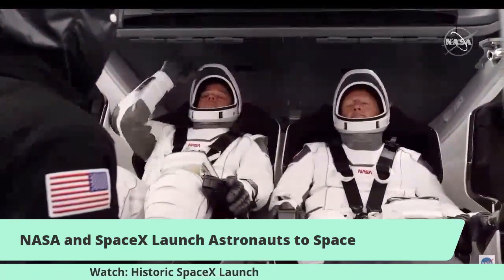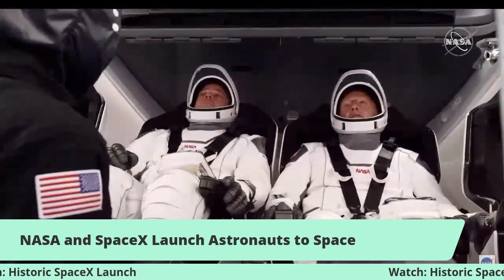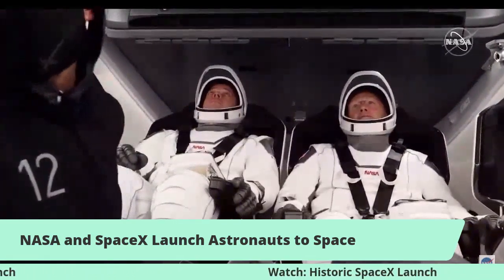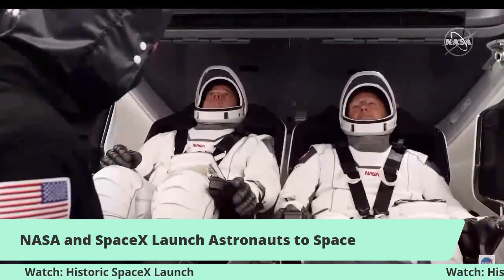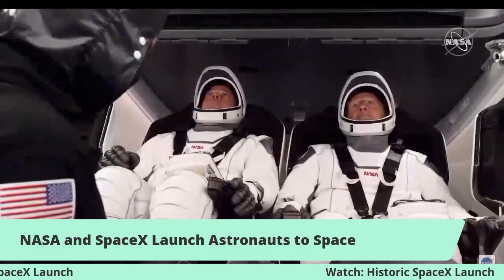Dragon, SpaceX, ComCheck, ground stations. SpaceX, Dragon, loud and clear. Core, loud and clear. Ground station, ComCheck, complete. Stand by for Tejas, ComCheck.